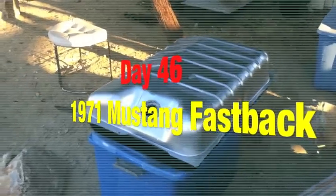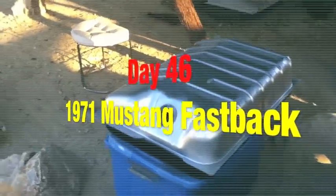Day 46 in a 1971 Mustang Fastback restoration project. I am here with Carl and Ricky. Carl. Ricky's the other way. And Ricky. And we are, well, now you got vertigo.